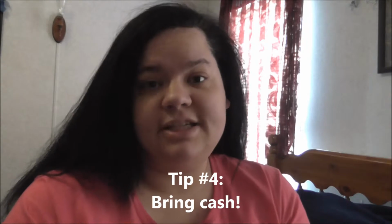And number 4 is to bring cash. Some places don't accept checks, and some thrift stores, depending on the type of thrift store it is, might not even let you use your debit card. I know there's one thrift store that I really love going to and they don't offer that option, and they don't take checks, so you'd have to use cash. Sometimes that's good if you're in a flea market type of place also, because if you say, I have this much cash that I'm willing to pay for this item, sometimes they'll lower the price and you can get a good deal that way also.